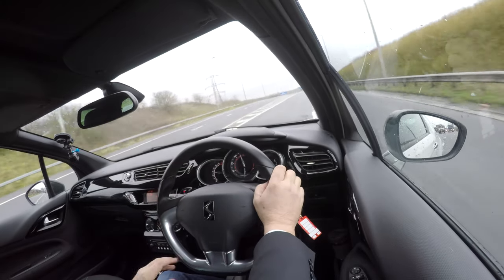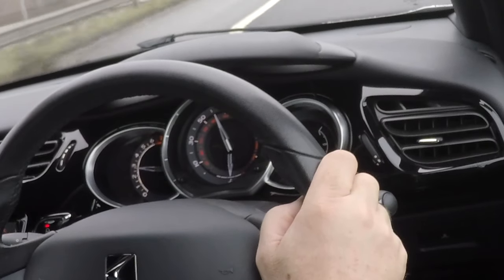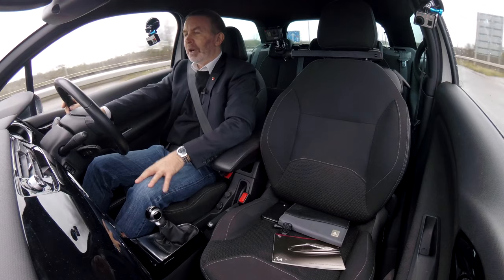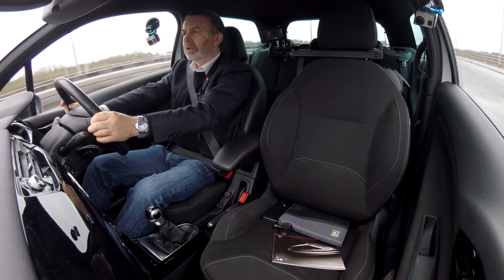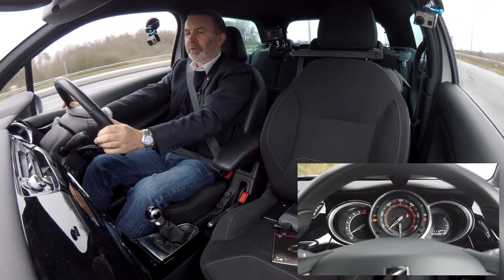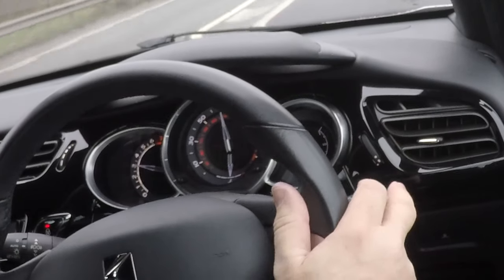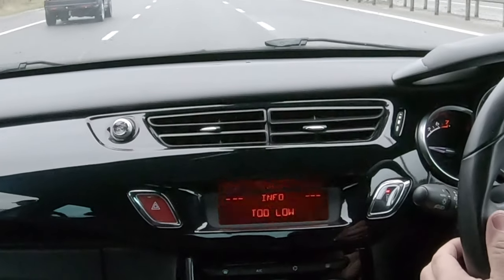Nice instrument display, left hand side rev counter in the centre. You've got your speedo on the right hand side, fuel gauge, which isn't showing so much, and your mileometer, and then at the bottom of the speedo you've got your coolant temperature gauge. Just tell me my fuel level's low again. Showing your miles per gallon, little switch in the end here, miles per gallon. Actually I'll go along to the next one.